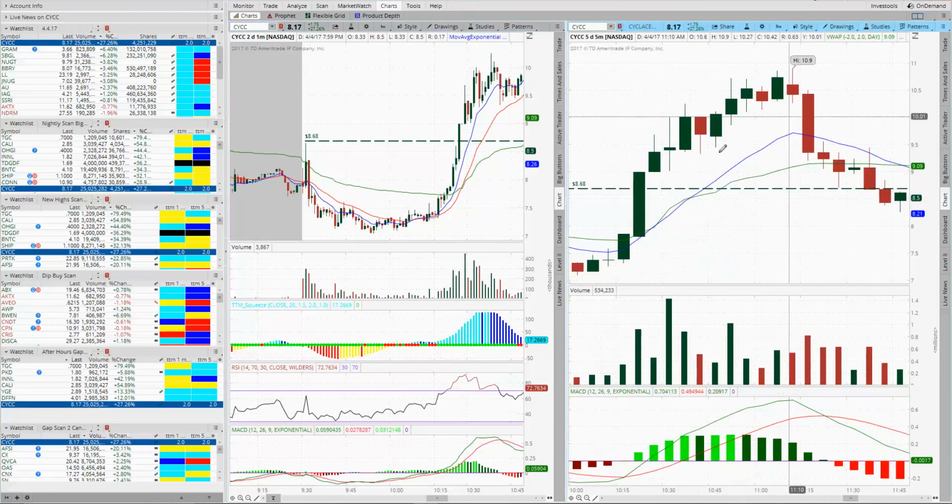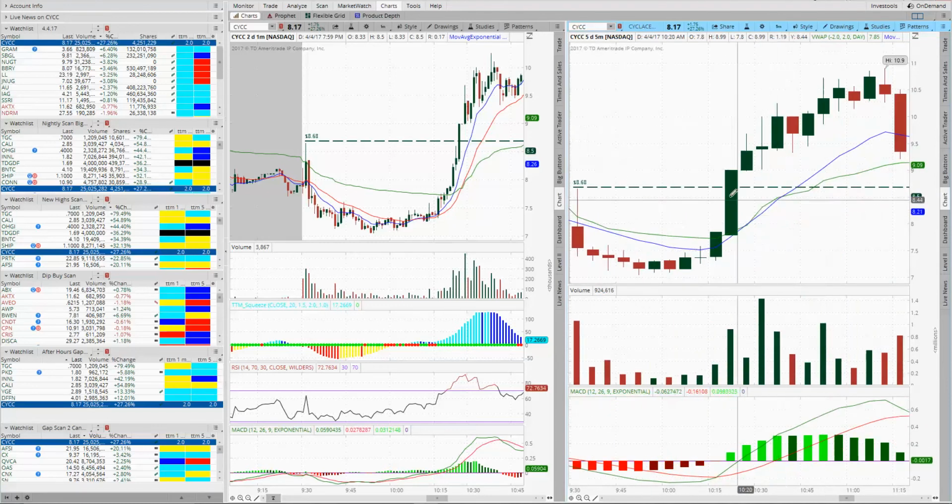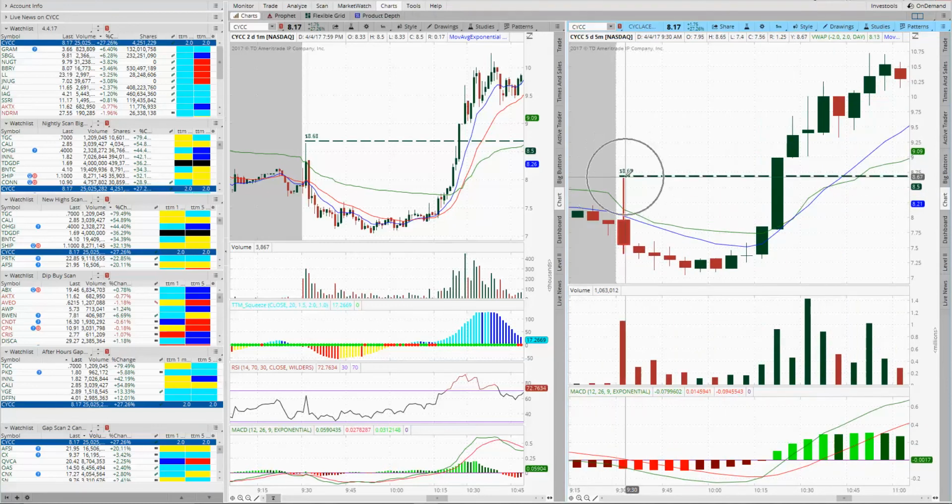Now on the 5 minute chart, same thing. Once it starts forming this U shape, you could have got in. But to be technical, you could have got in once it broke high of day, or once it makes a new candle, the first new candle to make a new high over the previous 5 minute candle.